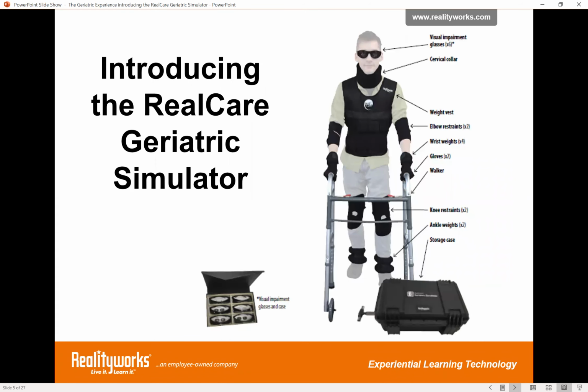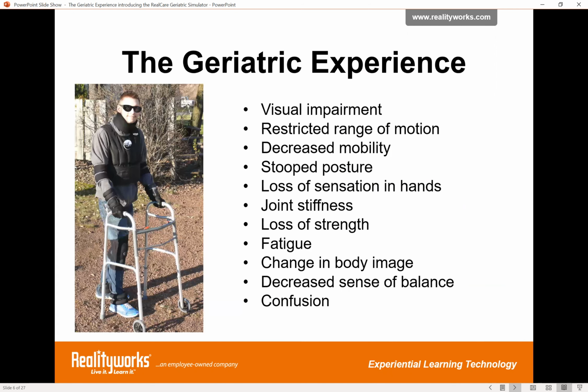So here's the Real Care Geriatric Simulation Suit. It comes with all the things you see on the screen there, the visual impairment glasses, the walker, and all the different restrictors, vests, and so forth that all work together to help your students feel the common physical effects of aging. When they go through that experience physically, they're gonna feel like a visual impairment. So there's six different visual impairment glasses that are included. Restricted range of motion means it's much more difficult to move on, just a normal basis.